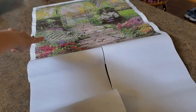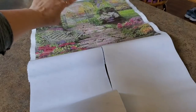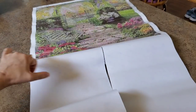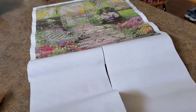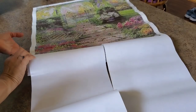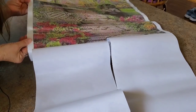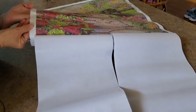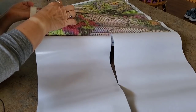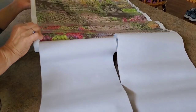There's a bench over here. There's like an arbor over there, a pathway going out through the arbor, a path lined with flowers. That's what it is, a path lined with flowers going out through that archway there. Let's see how bad these are. Oh man, look, it's not even touching at all.